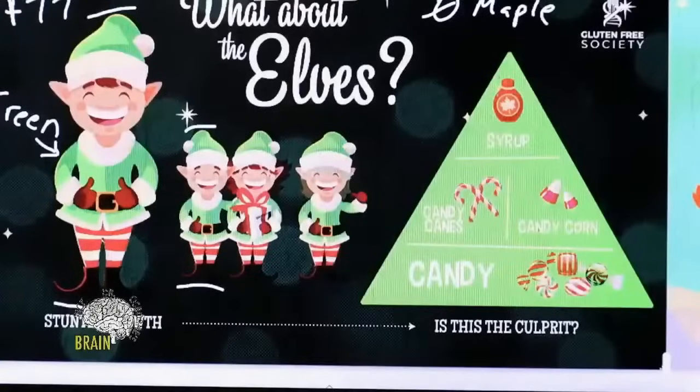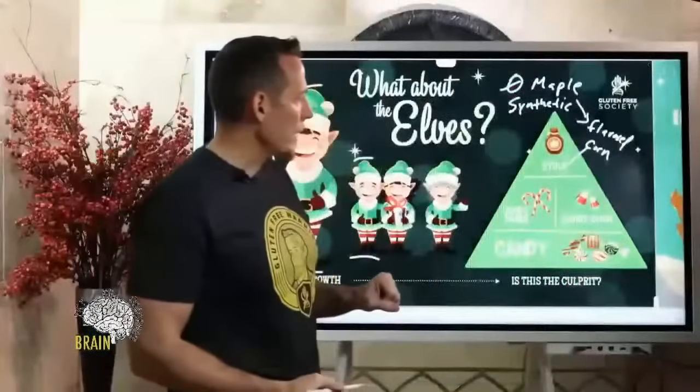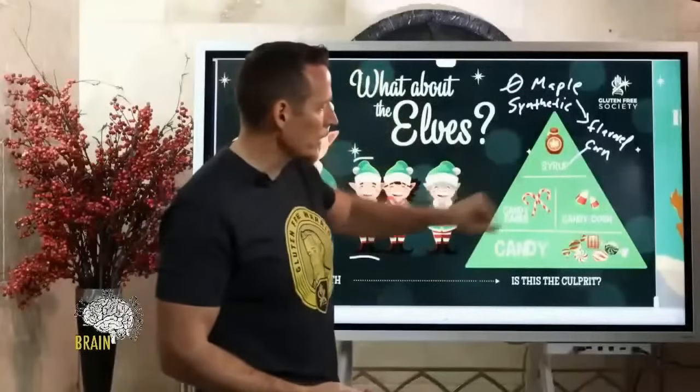It's this synthetic maple flavored, right? Maple, it's very important that you understand the difference, right? Maple flavored syrup, which is technically not even syrup, because where's it derived from? It's derived from corn, which is extremely problematic, right? And so the elves are constantly sipping on syrup, right, while simultaneously sucking on candy canes.